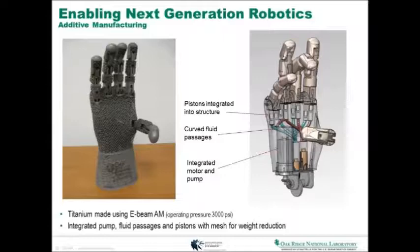So instead of making this a very complex assembly that may not have been feasible, you print all of these passageways into the hand itself and then just assemble the rest like that. So anyway, really cool application. These are the kind of applications where we look for, not the ones that you can make with traditional manufacturing, but the ones where you can't make it any other way. It's called a high performance geometry, a geometry that's got high performance that you can't make any other way.